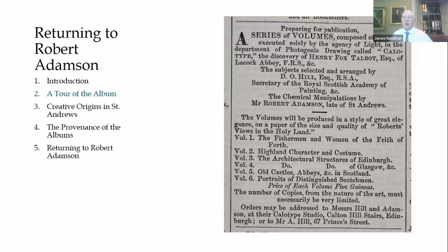currently, at that time, was coming out as a part work by Robert Billings, who may even have been working in St Andrews on his images of the city at the same time as the images in the Calotype album we're looking at tonight were made. And finally, volume 6, The Portraits of Distinguished Scotchmen. That's buying into an ancient tradition, or at least a Scottish Enlightenment tradition, with volumes produced by the likes of John Pinkerton, of collections of portraits of distinguished people. So these are all, I suppose, seen as either already market tested or things that will be current when published. Unfortunately, none of them did come out, which is something of a shame.